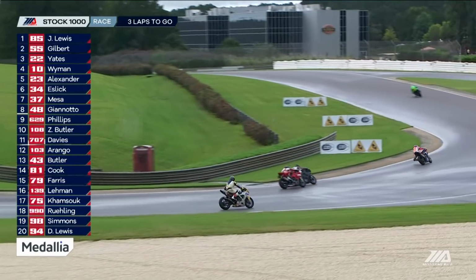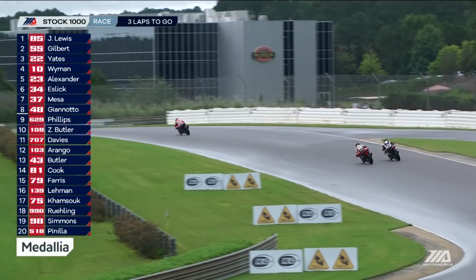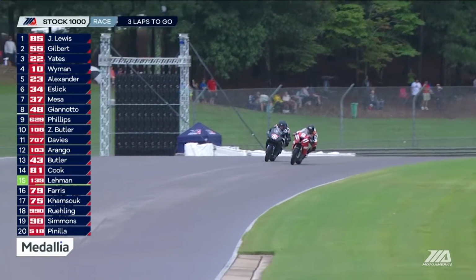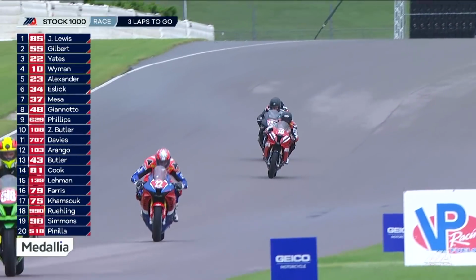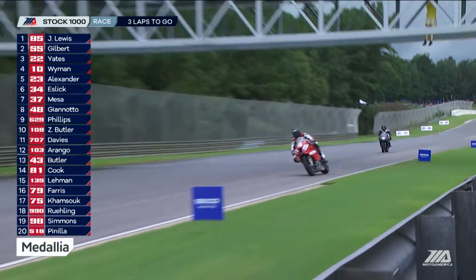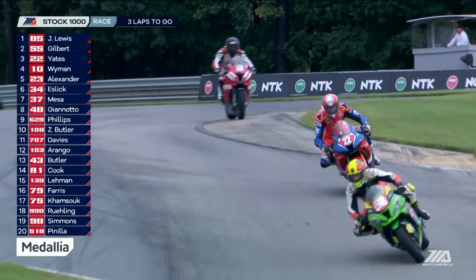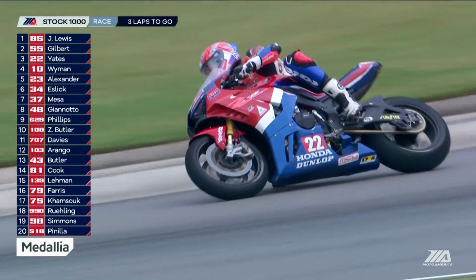Oh, look at that right there. There's a perfect example. Got hung out to that outside, and he thought he was going to get in a little bit further, a little earlier, and be able to drive around the outside, but that didn't happen. He's still got a little time. Don't get too carried away, but you can see he's just basing everything off of Ashton Yates just in front. His eyes are focused on that 22.